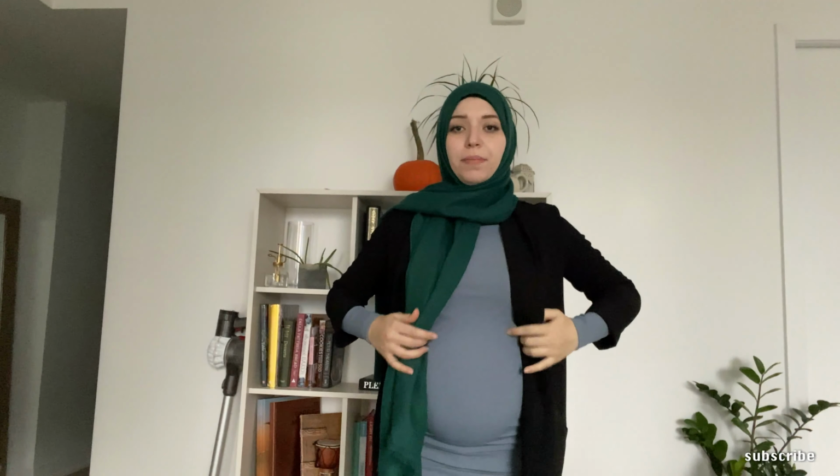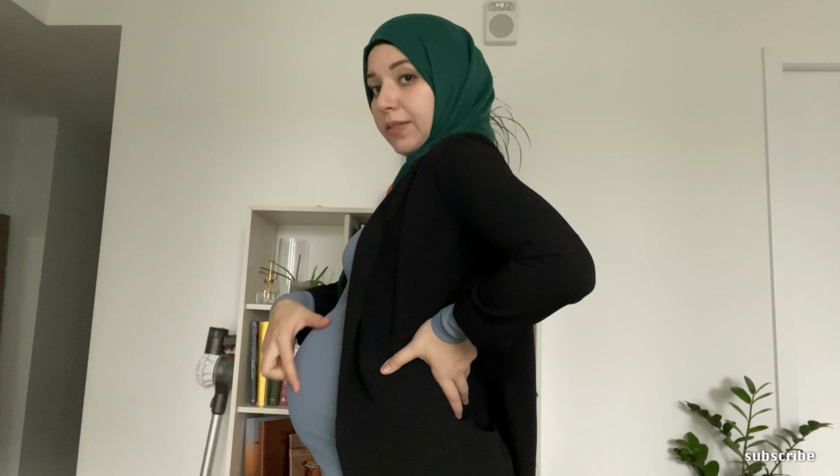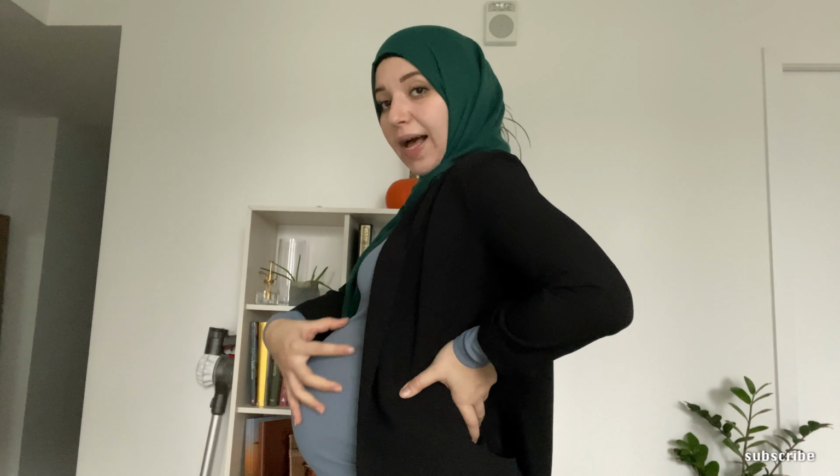So this is my bump from the front. It's really big. I feel like he's just a giant watermelon. I'm just wearing a slimline blazer and a ribbed stretchy shirt. I've had this shirt for years. If you've followed my vlogs, you've seen it in my Japan vlogs. On the other side, he's of course right in his favorite spot. He actually takes up my entire belly. That's my 29-week bump, baby.